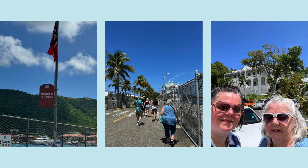Welcome to St. Thomas. So you do have to walk a short way to exit the port area and head out into St. Thomas. There are some signs along the way. There is a fenced-in area for you to walk till you get to the end of the port, as you can see here. So you just walk down there, and then you can head over to the shops or to your excursion pickup locations, do a little shopping, and take a trip around the island, whatever you feel like doing.